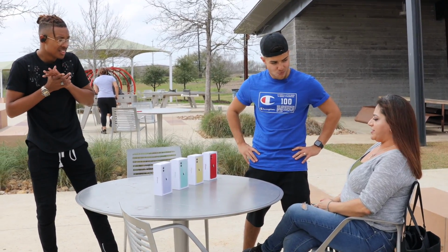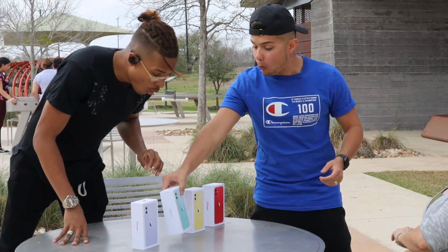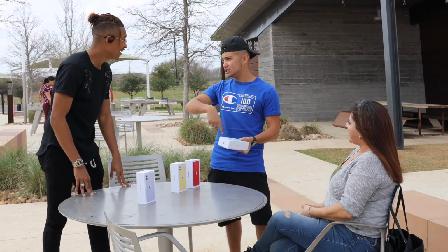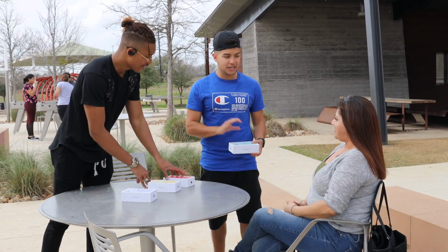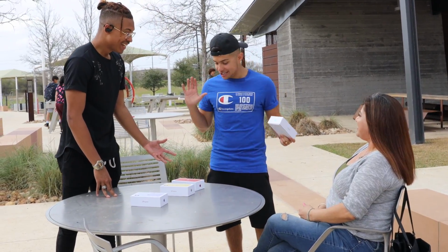I'm gonna go with my daughter's color. I'm gonna go with this one. Oh, that's funny because the last guy said that his daughter's favorite color was this one. How about we do it like this? If you win the phone, are you gonna give it to your daughter? Probably not. Gonna keep it. All right, she says she's gonna keep it.